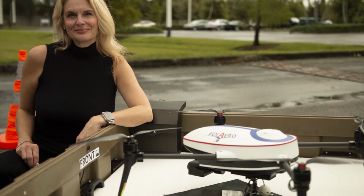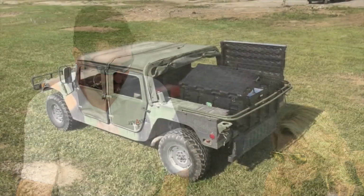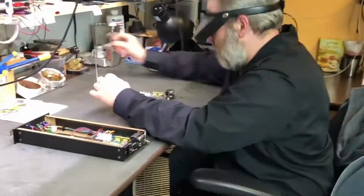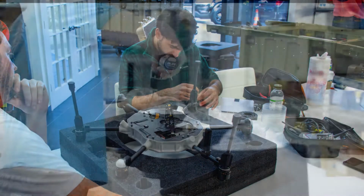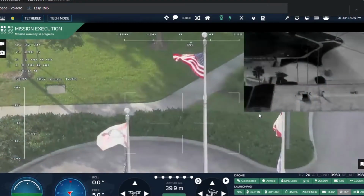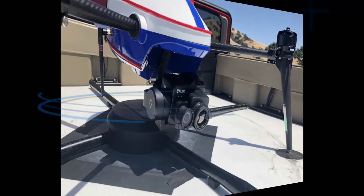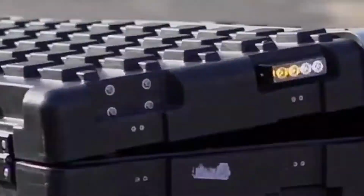VolAero's tethered and free-flying quad and hexacopter drone systems are created from quality military-grade, weather-resistant materials. SAMS are produced to the highest quality and reliability standards and are proudly made in the USA. As the leader in drone security systems, VolAero will develop the best solution to meet and exceed your mission.